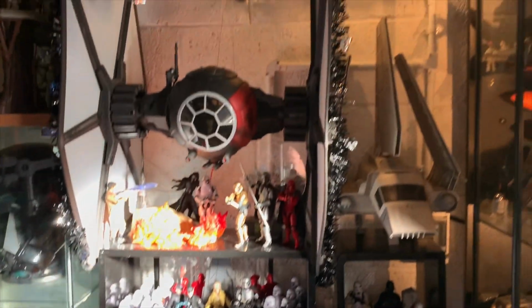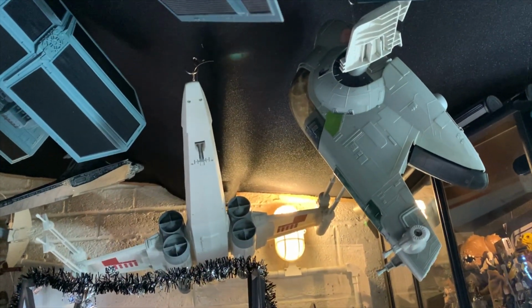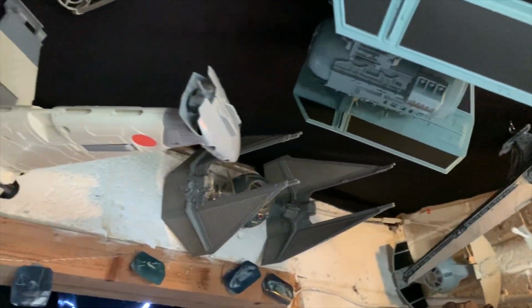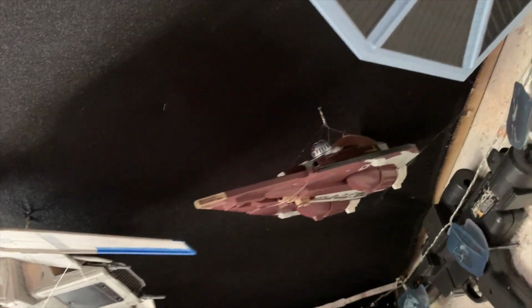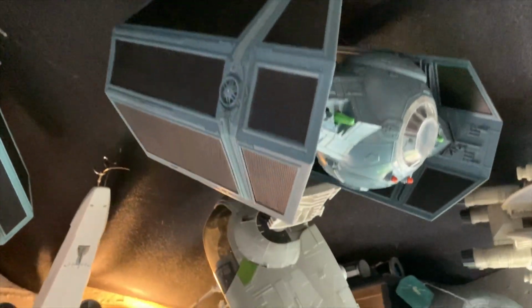So take you over here. I should probably show you the roof actually. You can see on the roof I've got lots of spaceships attached. So we've got Tie Interceptors. Where's my Interceptor? There he is over there. Interceptors, B-Wings, Y-Wings, Falcon, TIE Strikers, A-Wings, U-Wings. Yeah, lots and lots of ships in there. There's a vintage X-Wing up there, and Slave I.